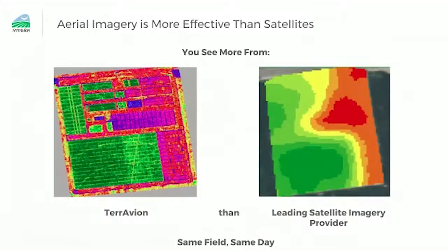If you look around the pivot arm, there's probably a soil-induced variation that's large enough to do something about, and that is counter to the trend of satellite. It just doesn't show up. I think that's telling. There are a lot of problems that you literally cannot solve from satellite.